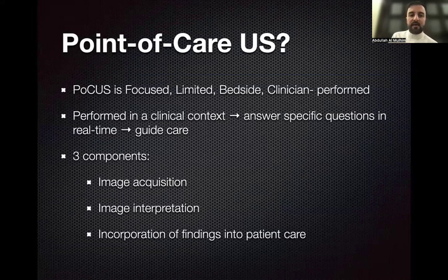As we say, this kind of point of care ultrasound is totally different than the comprehensive study that is usually done in the radiology department. So usually this is performed in a clinical context. I have a question right now, and it usually answers my questions immediately.